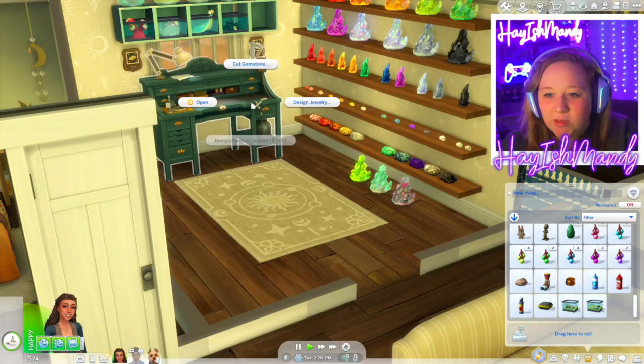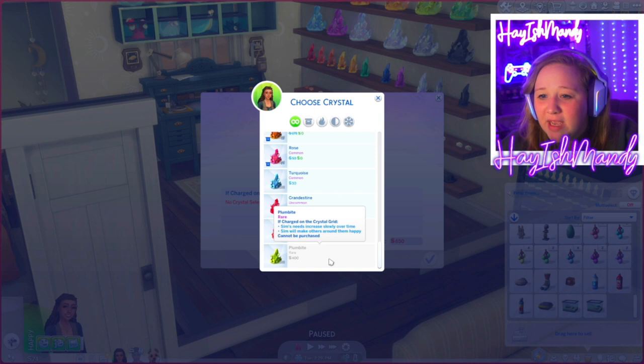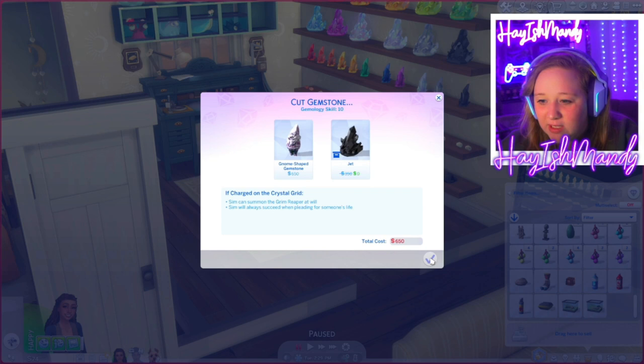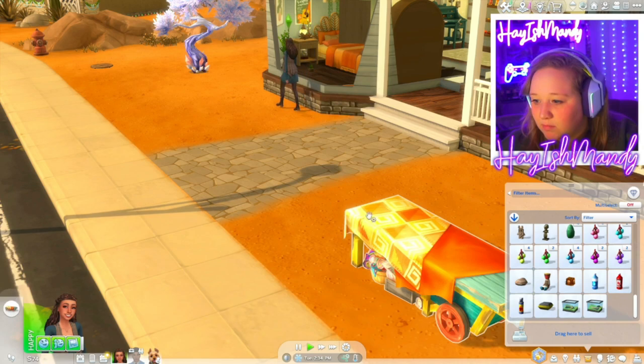Design jewelry. Let's cut a gemstone. I need an expensive one of these guys. I don't have any more plumbite. That's my most expensive thing. Unless I can use jet. Let's make some out of jet because that's the... Oh, I don't have enough money. No. Okay, we need to do a yard sale right now. I need some sort of cash. I'm desperate for cash right now. I can't even make our jewelry.